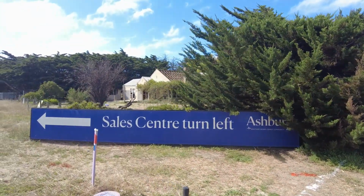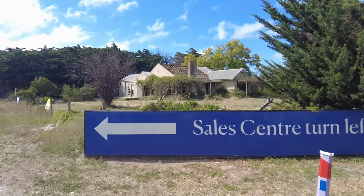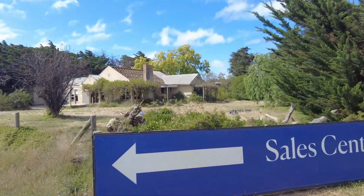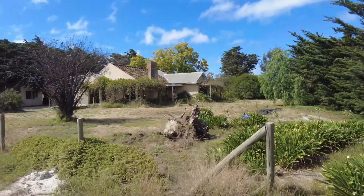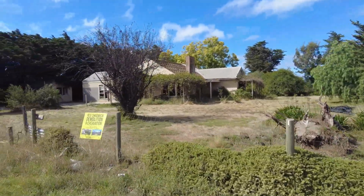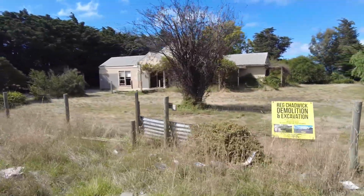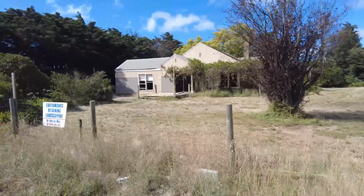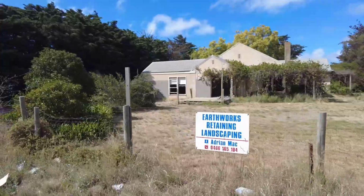Now I've seen this property ever since I think I was able to drive, so pretty much from 18 years of age onwards. Yes, I am about to hit 60, and this has always been a landmark. So as you can see, the developers are advertising that the demolition crew are coming through to knock this out for a housing estate. So I'll have a look.